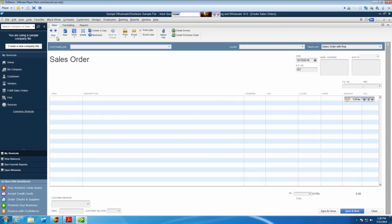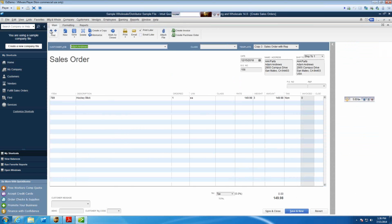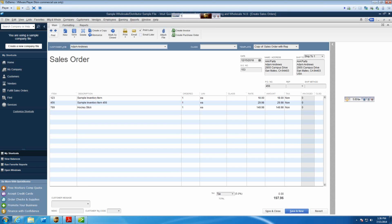So the customer would pull up the sales order. If they already know the sales order that they'd like to process, they could easily just type in the sales order number here. And in this case, I'm just going to type in 153. Hit enter.